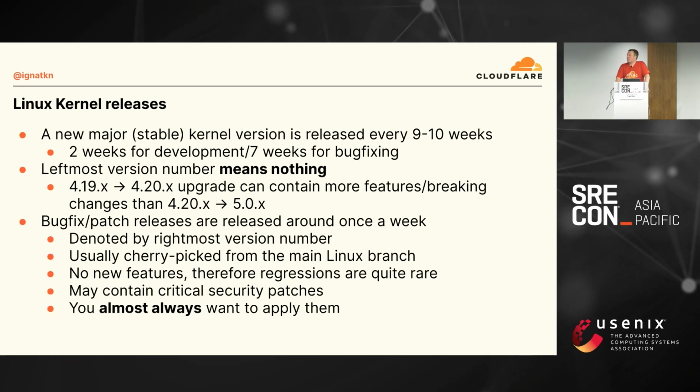Bug fix or patch releases are released around once a week, and they're denoted by the rightmost version number. All the bug fixes are usually cherry-picked from the main Linux branch, and there are no new features, and therefore regressions are quite rare. They also contain critical security patches. By the sheer volume of commits and bug fixes, there is definitely something applicable to your system, either a security or a bug fix. So you almost always want to apply them. Every week you should try to upgrade your kernel to the next bug fix release.